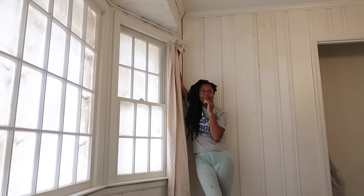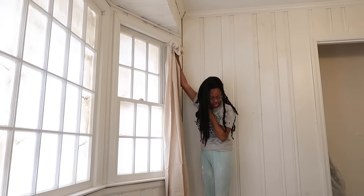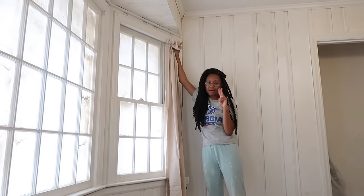So I believe it was in the second episode of Office Makeover, I showed you guys curtains that I got from Walmart, and I put them up against the window, and they were a little bit too long. So my mom basically just cut them, trimmed them, shaped them for the window. So we're gonna put these up now.